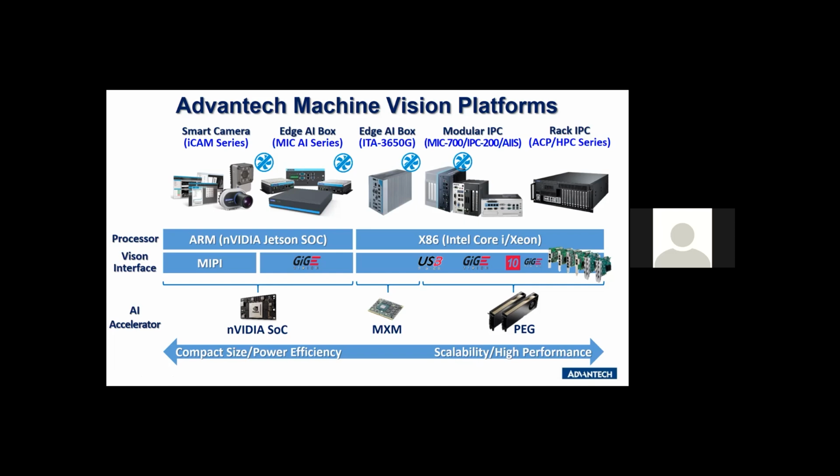And the ITS 3650G is another compact size fanless box PC, which supports the MXM GPU module. It's x86 architecture. And the MIG 700 IPC200i series are modular IPCs, where the user can add I/O building blocks to extend the expansion slots or I/O interfaces upon request. So it is very flexible. And the rack IPC, ACP, and HPC series are the high-end products which deliver the highest performance and maximum expandability for you to integrate all the function blocks into one IPC, and also support more than 10 cameras.